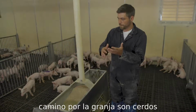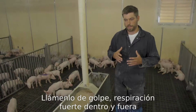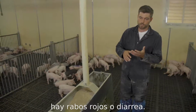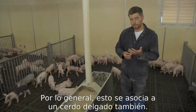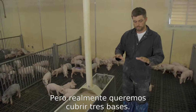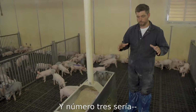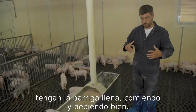The things that I'm looking for on the pig end when I'm walking through this barn is I'm looking for pigs that are breathing heavily. We call it thumping. Heavy breathing in and out of the rib cage. The other thing that I'm looking for is red butts or diarrhea, scours. Usually that's associated with a thin pig as well. But we really want to cover 3 bases. Number 1 is respiratory, number 2 is enteric, which would be diarrhea, and number 3 would be we want to make sure that our pigs are full-bellied and eating and drinking well.